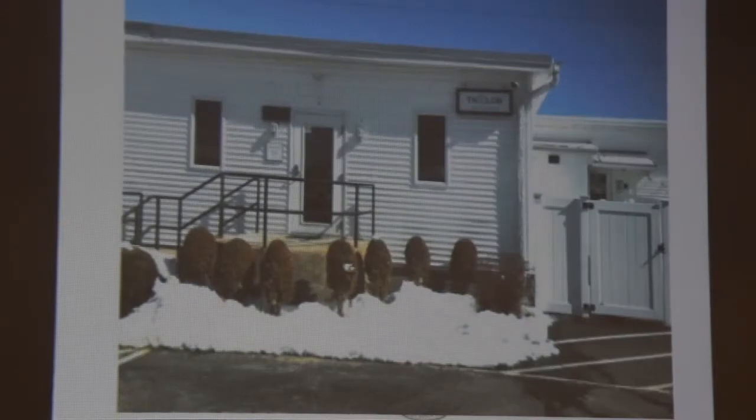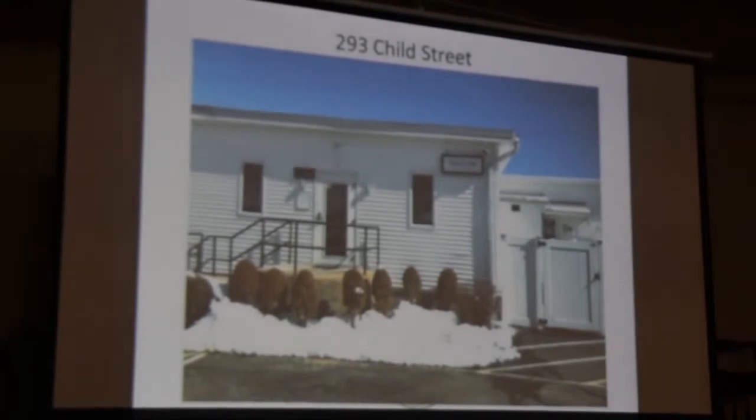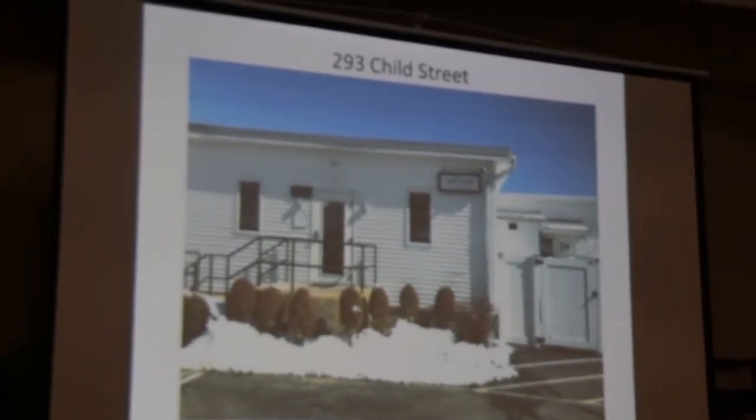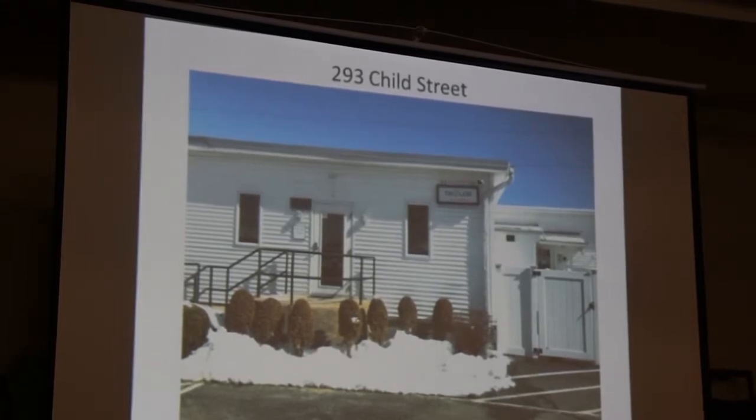And now we're on my third property. This is Taylor Box Company. Taylor Box Company. There's not a lot of research on this because it's pretty straightforward.